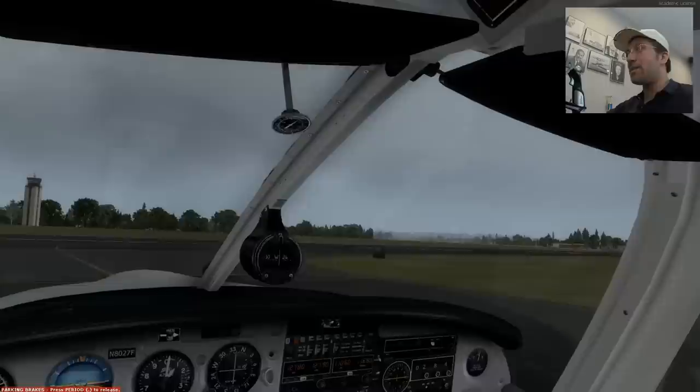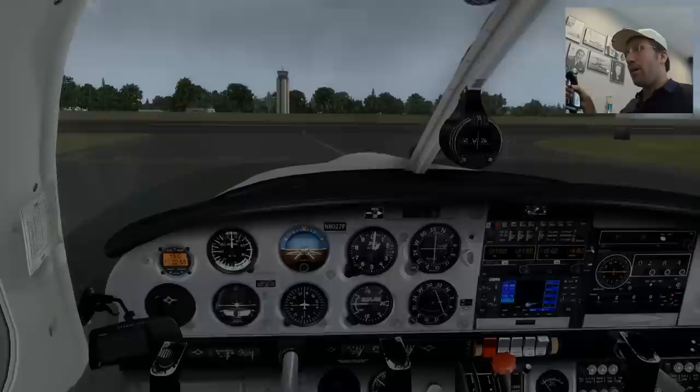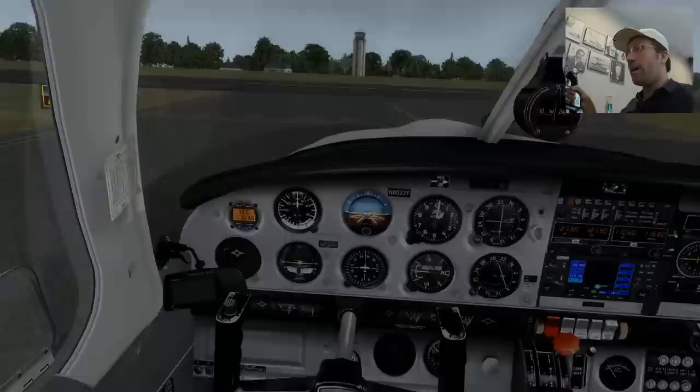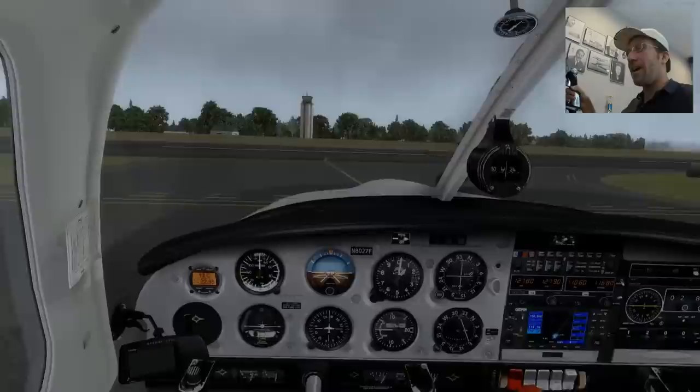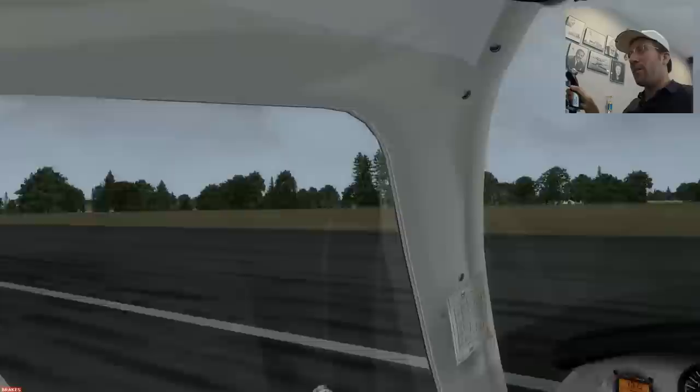We're all set and ready to go for takeoff clearance here, so I'll request clearance. Clear for takeoff, 3-3, departure straight out for 8027 Foxtrot. And as you guys can see, I'm using one of my favorite tools here, which is Track IR. You can see it in another video of mine, but it's tracking this hat on my head. And that way I can see what I would see if I was flying. And it makes Flight Simulator a lot more realistic, just so much better. So line up on the runway here, and we should be good to go.